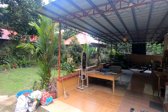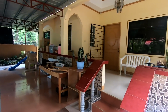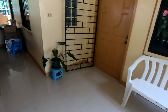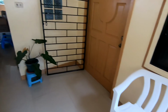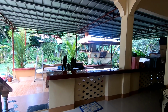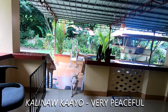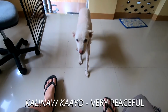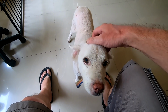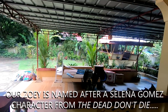All right, so now we checked out the balcony, veranda. Let's go check out the interior of the house. Again, this is just nice. I'm gonna see this little plastic thing. I'm gonna sit on this. Nice and cool. Nice view. Good dog. Hi, Zoe. Yes, the dog's name is Zoe. And no, we did not get Zoe's name from this dog. All right, let's go inside, check things out.